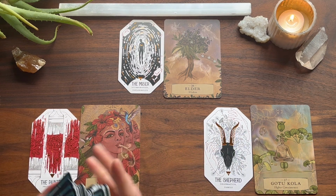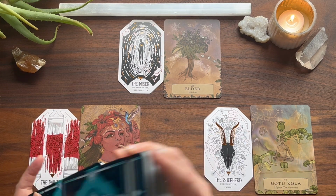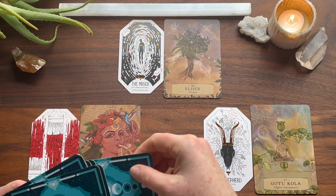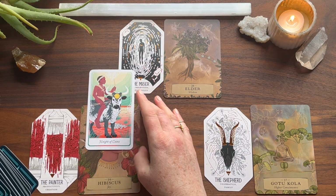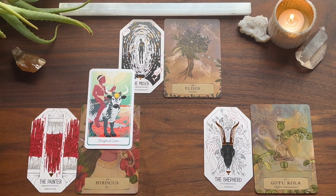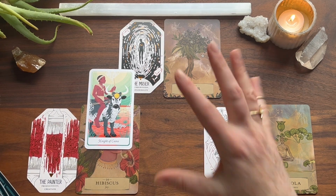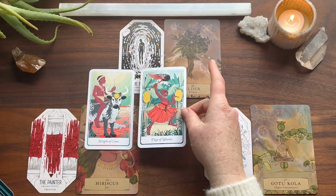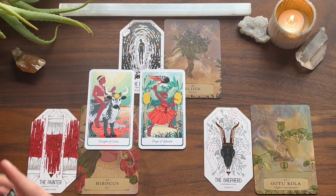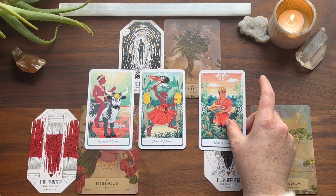Okay, so let's get some tarot cards to tap into your specific question and the energy of yes, no, maybe around it. So Knight of Coins is always a really positive card in my book. To me, it's like a steward card, really caring about something you're overseeing and building and creating. Page of Wands, so some new potential creativity coming in. And Nine of Coins. This is a really beautiful yes for you guys.